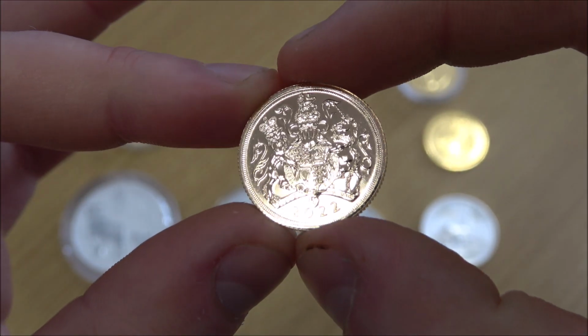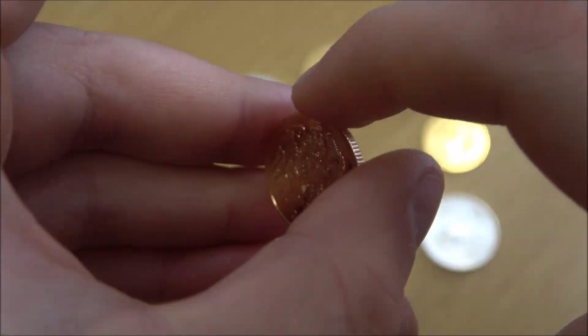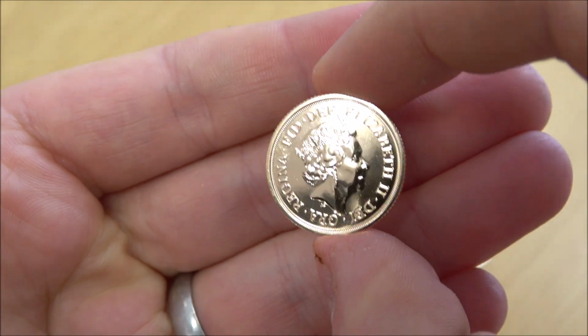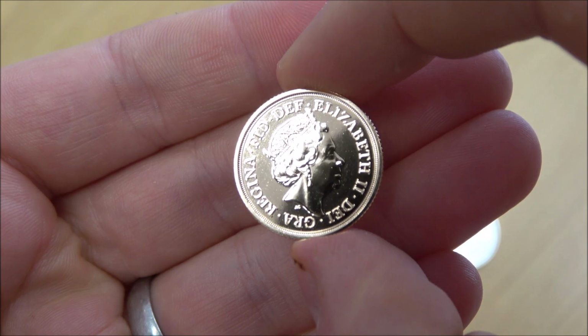Certainly the design is just exquisite, and of course, it being the celebration coin for the Platinum Jubilee, it's going to be, I think, really popular going forward, as most of the change of design sovereigns tend to be. So really, really good coin.